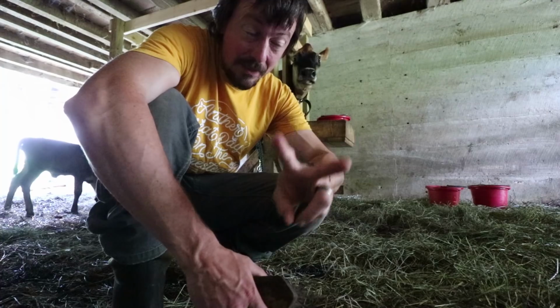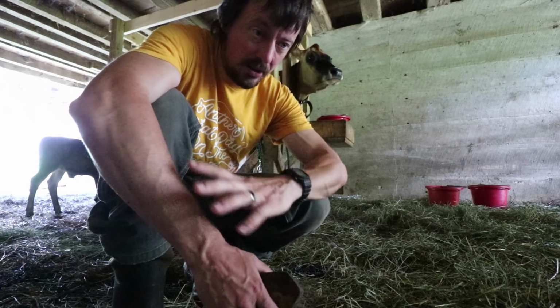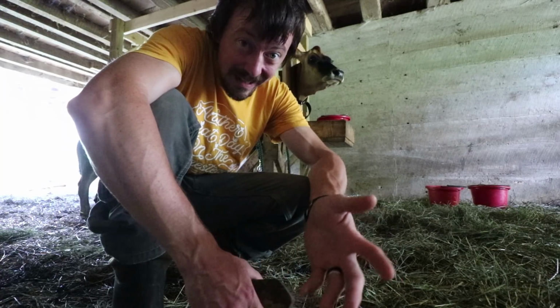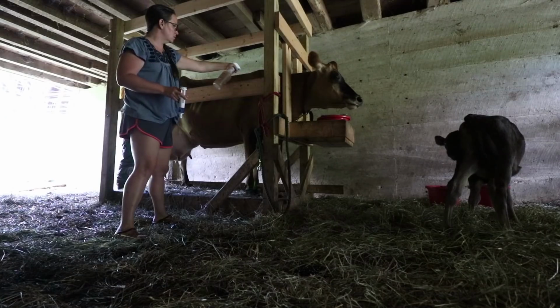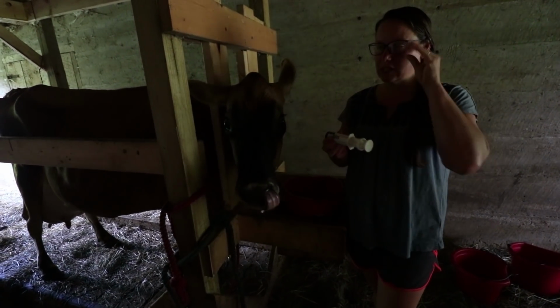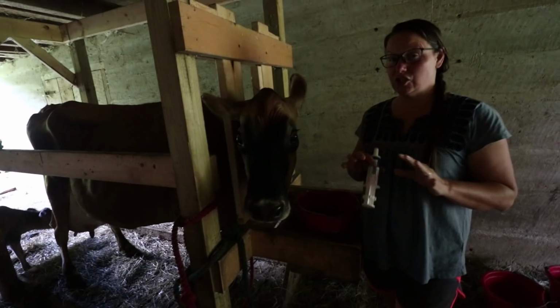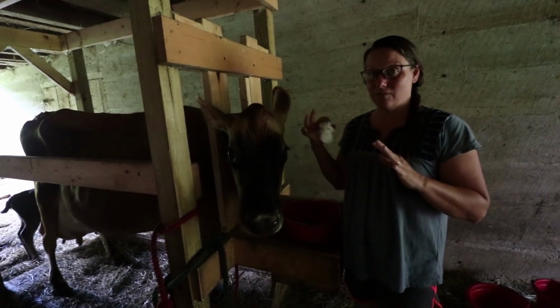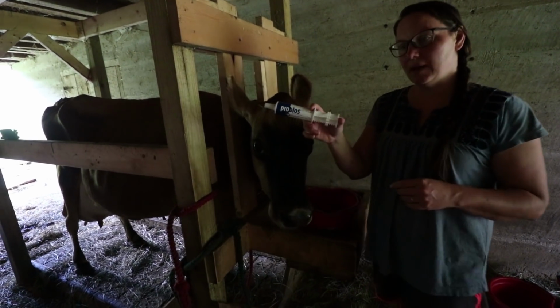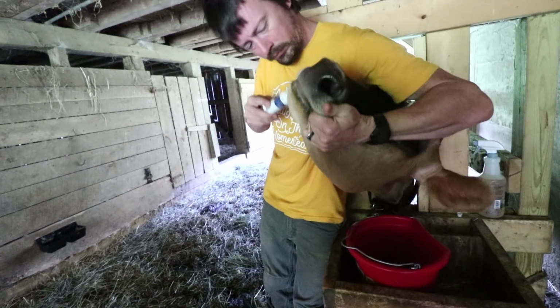We've been milking her twice a day because she's producing so much milk. We're milking her twice a day just to relieve the pressure because the calf cannot keep up with how much she's producing. This is just probiotics. Her rumen has not been full since she calved, and I really think it's that she's just not going and foraging enough because she doesn't want to leave her calf. We're going to give her some probiotics.